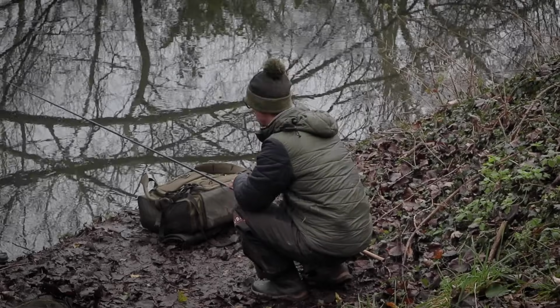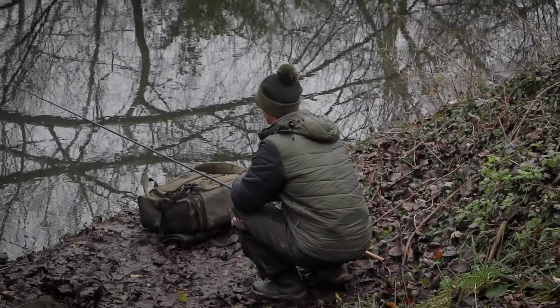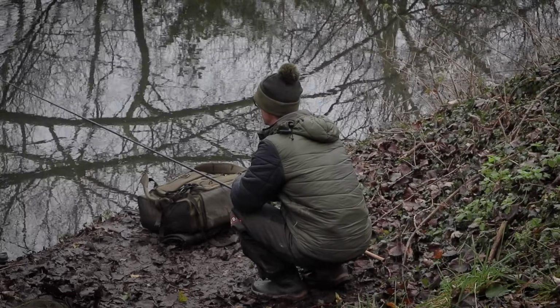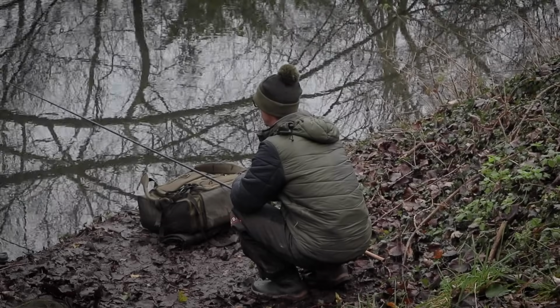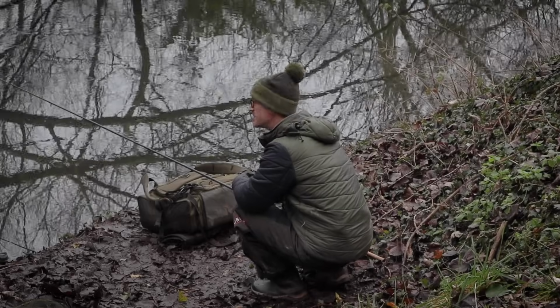I was using a rod rest at first, I promise. It's not very professional, is it? But I'm not even letting the rod go. As soon as I see that tip, I love fishing like this. You get mesmerised by the tip of the rod, don't you?